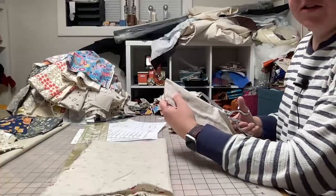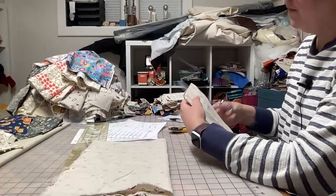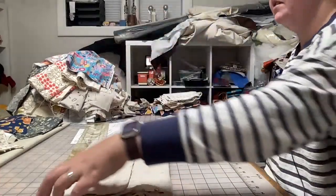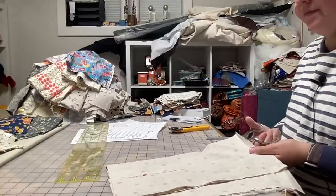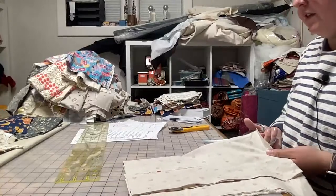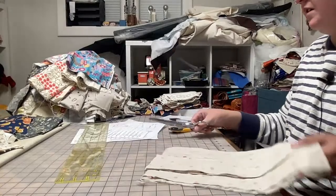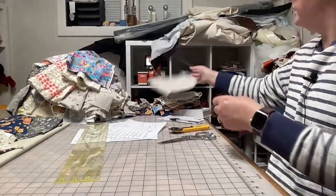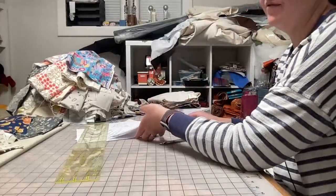I'm just cutting the drawstring cord channel right now. Then we'll just cut the exterior. And we'll see if we can line up some of these other ones and just get them done. All right, there we go. If I didn't have to keep flipping through my pages, I would be better off.